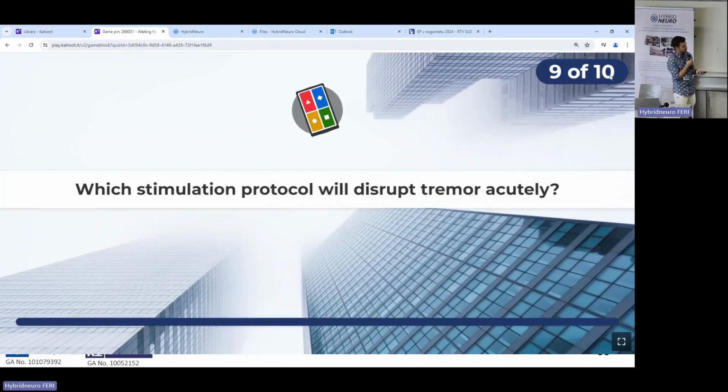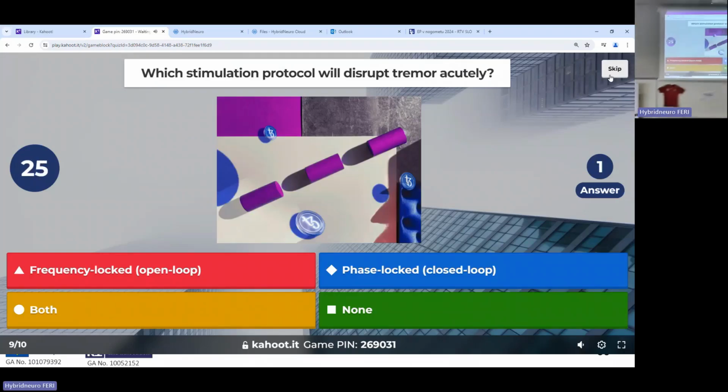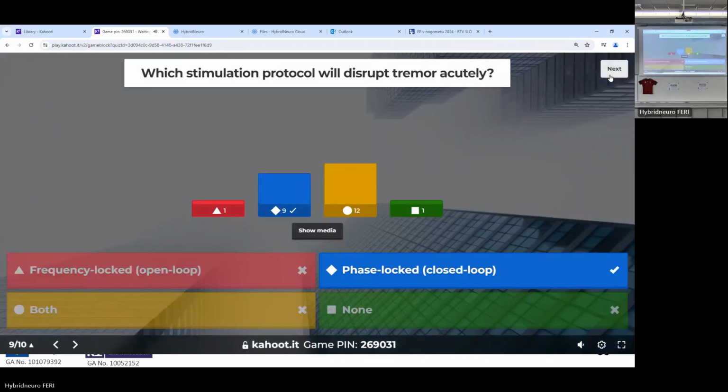Among all the protocols they tested, which are two, the frequency locked, the open loop, actually reduced tremor acutely in a statistically significant way. The phase lock, the closed loop, none of them, because it's non-invasive stimulation, or maybe both of them worked. Blue one. So the phase lock protocol worked better.